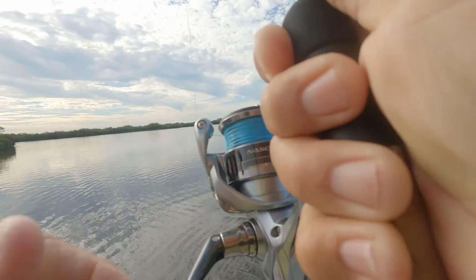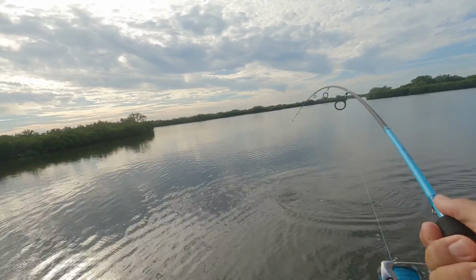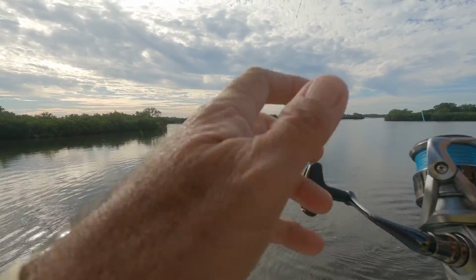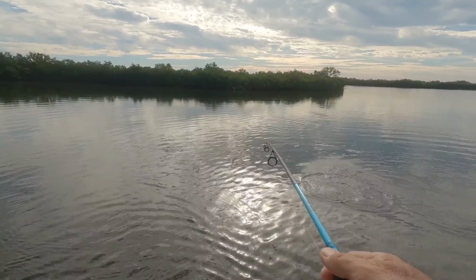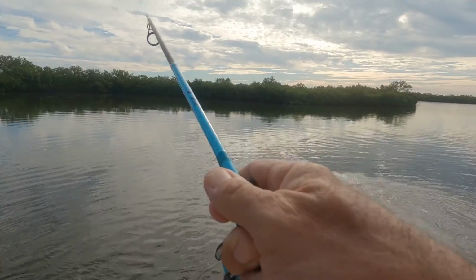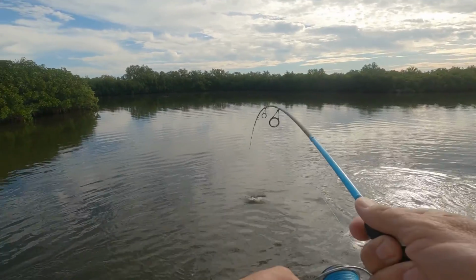You know, and it never ceases to amaze me. We get so bank oriented, right, you know, throwing to visible edges, and how many of these fish sit out in the middle. Again, I think here it's all about where the flow is. Sure. Just where the flow is.